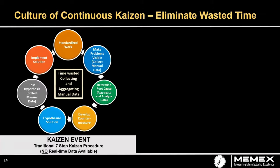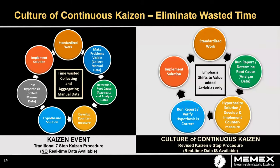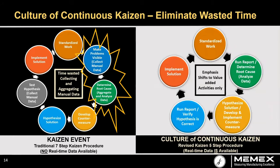If you looked at the very simple Kaizen process, 7-step process, traditional, go out in the shop floor, stand around the machines, watch what's going on. Well, you can even minimize this and reduce it. Why? Because you can start when taking things like making problems visible, manually collect the data, root cause analysis. Well, guess what? With an IoT connected system, you just run the report and see it. Don't waste your time on data collection. Actually take a look and see it.